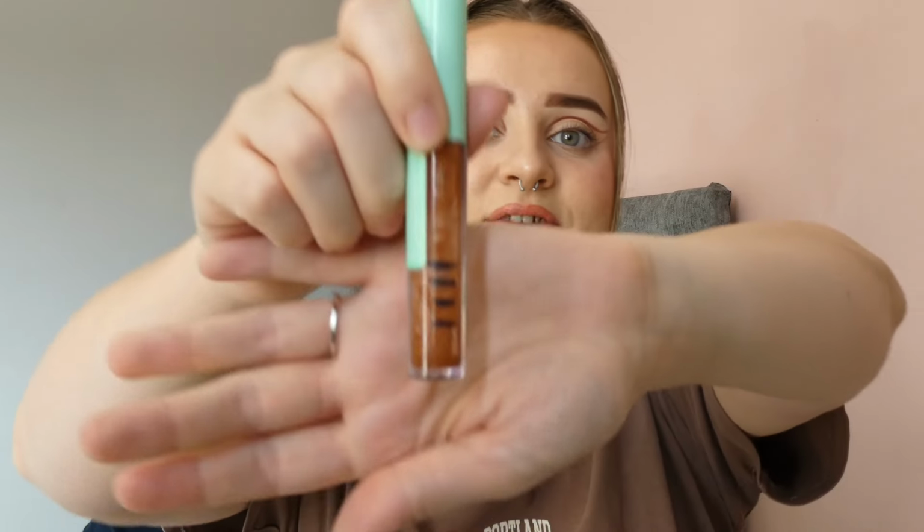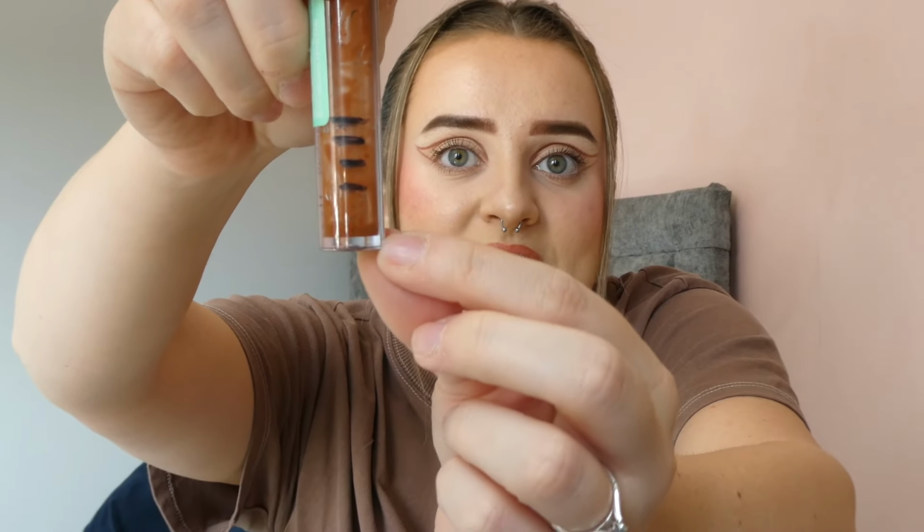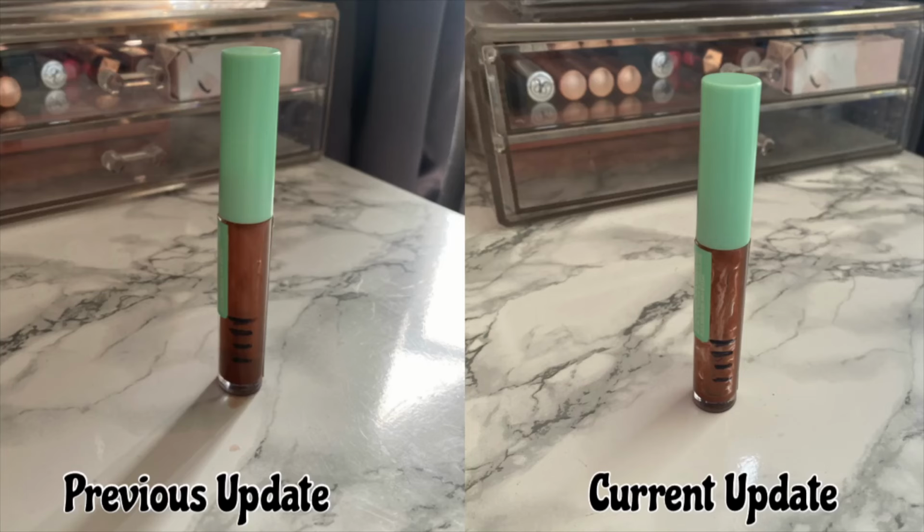So as you can see, if I just give you guys a little bit of a close up, there is a little bit of product down here, and if I took the stopper out, I definitely would be able to get the rest of that out. The problem is the second I take the stopper out, I'm just going to make a mess in my handbag or my baby bag, which I definitely don't want to do. So I'm calling this empty.